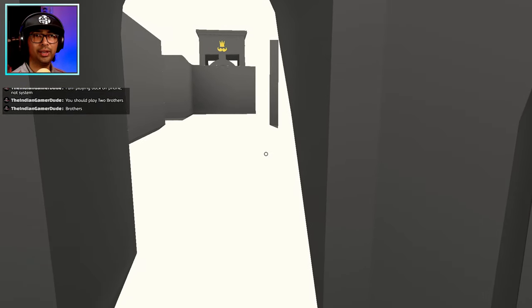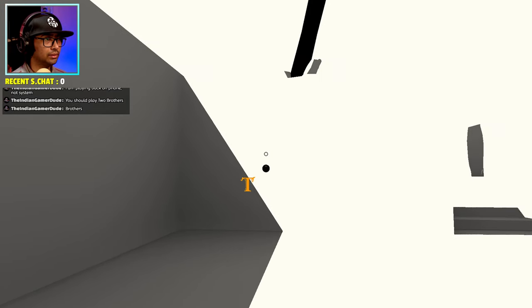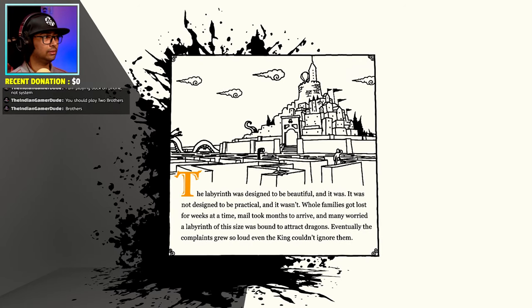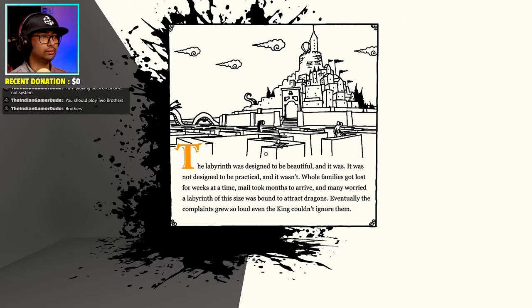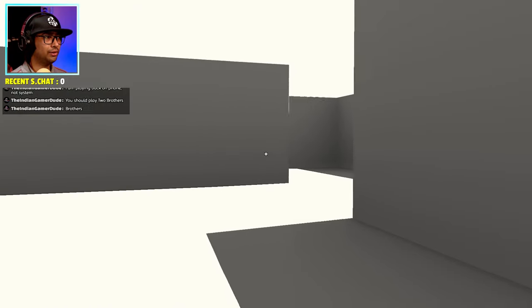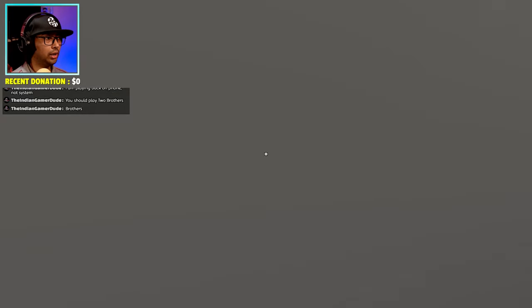We are going inside a maze. So how do we find the way? Okay, something is here. The labyrinth was designed to be beautiful, and it was. It was not designed to be practical, and it wasn't. Whole families got lost for weeks at a time, mail took months to arrive, and many worried a labyrinth of this size was bound to attract dragons. Eventually, the complaints grew so loud, even the king couldn't ignore them. Okay, this labyrinth or maze was constructed by the king. Okay, I will follow the footsteps.